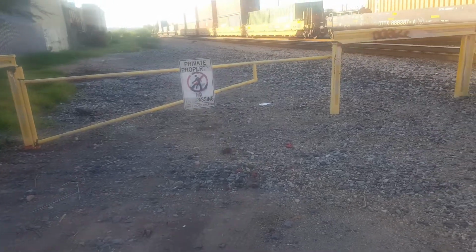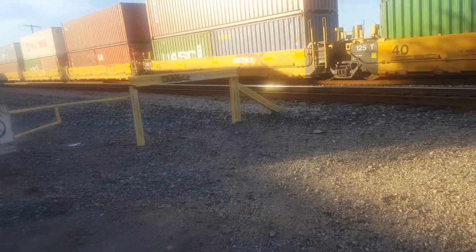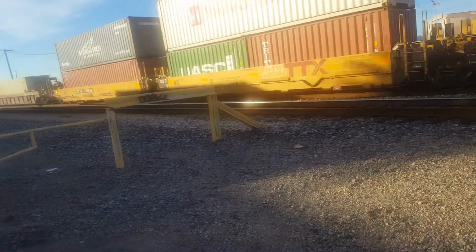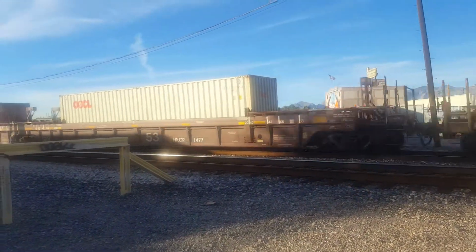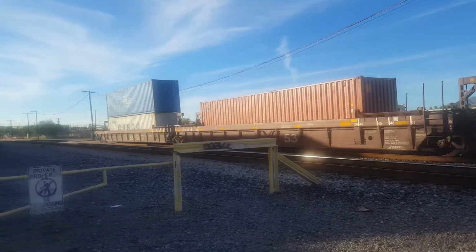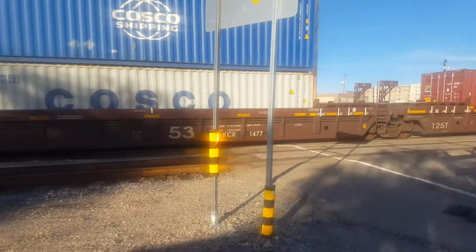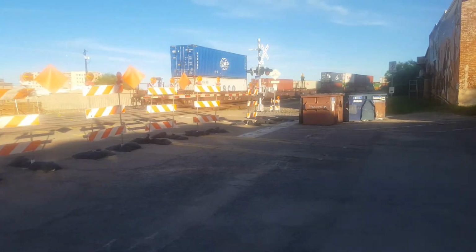Actually, you know what? This crossing is not owned by BNSF. It's owned by Union Pacific Railroad, which is the train that is passing by right now. And there's the end of the train. Let's watch the gates go up, shall we?